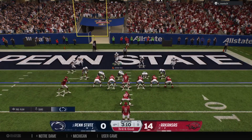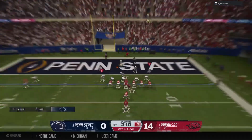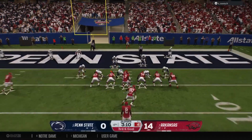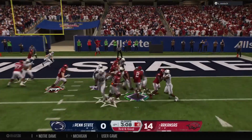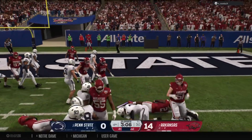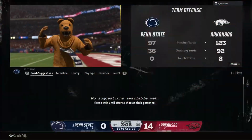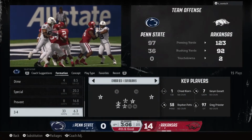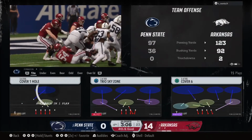Receiver in motion now. They'll run here on 3rd and goal. And this one goes nowhere. Lucky to get back to the line of scrimmage. The defense takes their 3rd and final timeout to make some adjustments at the sideline.